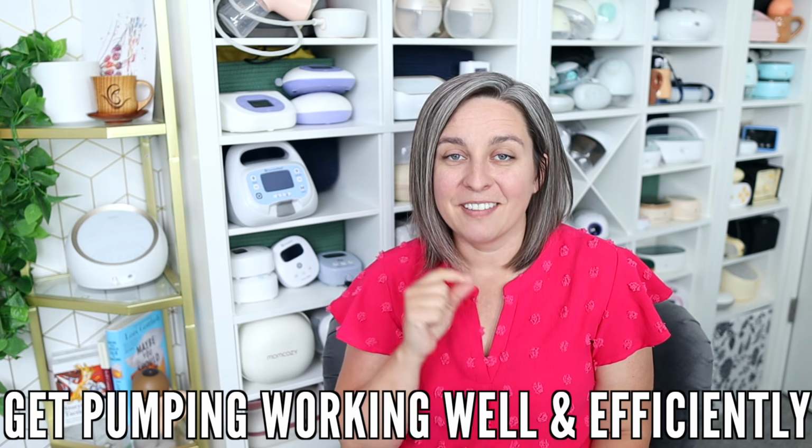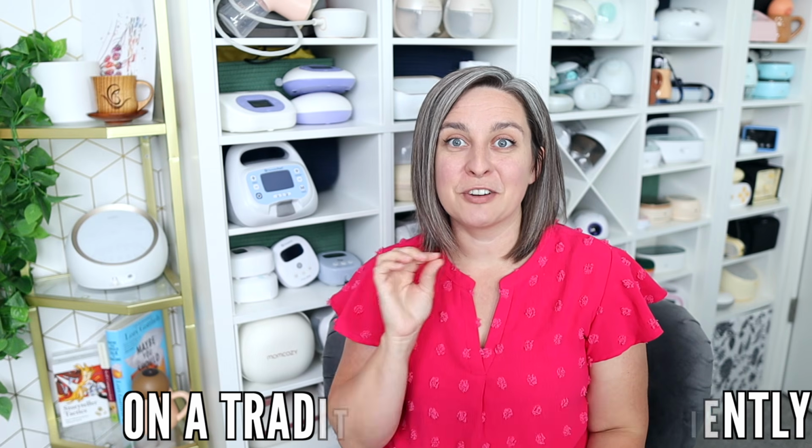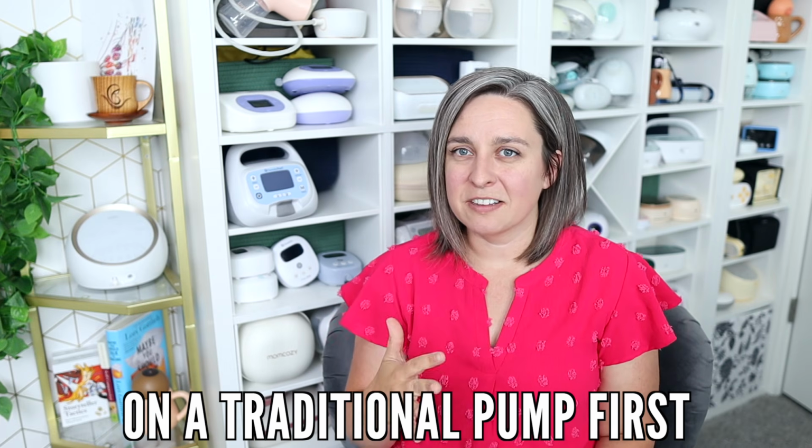Here's my number one piece of advice in working with wearables. Get pumping working well and efficiently on a traditional pump first. I know that sounds a little counterintuitive when you want the convenience of a wearable, but trust me on this. When you understand how your body best responds to a breast pump, your ideal flange size, what techniques work better for you, etc., transferring those skills to a wearable pump is so much easier.